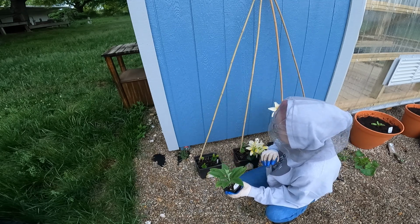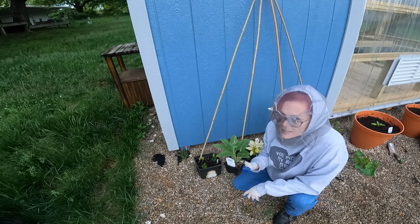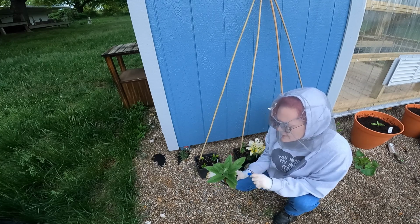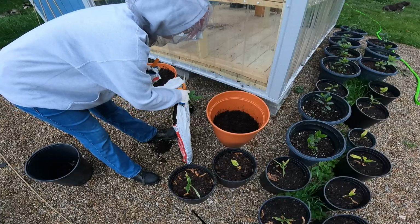But now that we have the belladonna planted, we have this taken care of, I'm going to go ahead and pot up some comfrey because I want some up here by the greenhouse so I can easily grab it for the chickens and stuff up here. So I'm going to go ahead and get this little healthy baby planted as well.